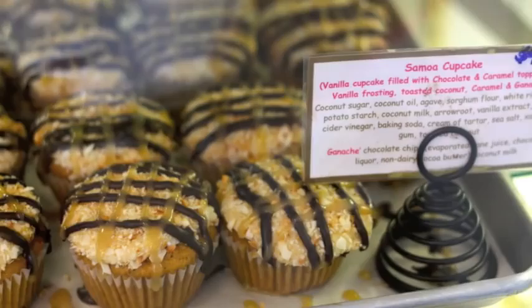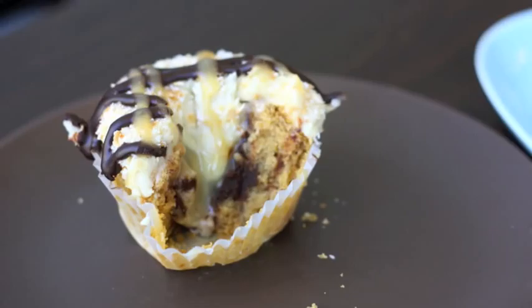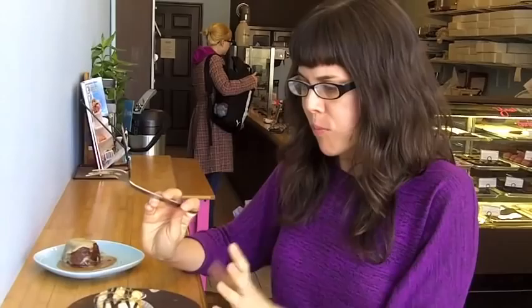I'm trying the Samoa cupcake. I've never actually seen that in any other bakery, so it's very creative. It's a vanilla cupcake with a chocolate and caramel filling with coconut on top. Check out the inside of that. Mmm. Whoa. That is so decadent. And it totally tastes like a Samoa cookie.